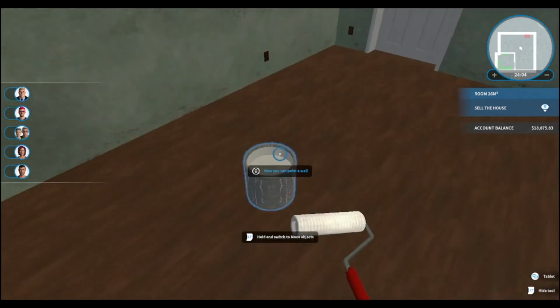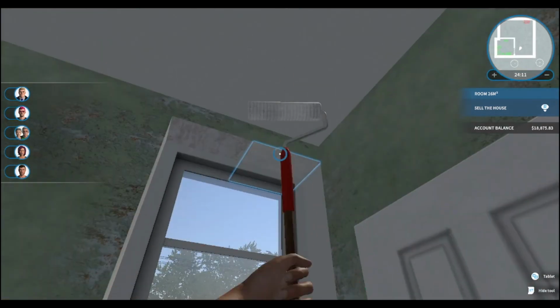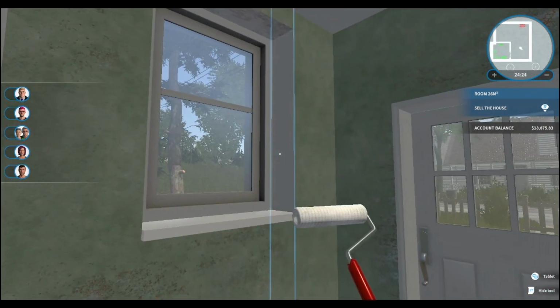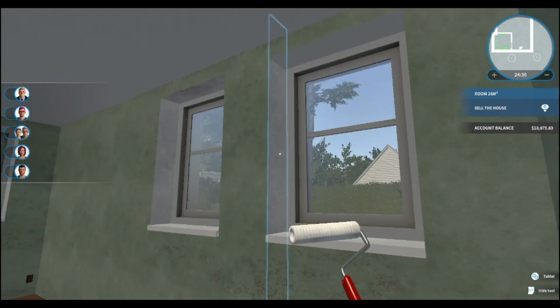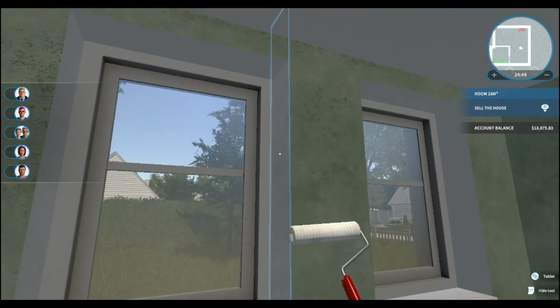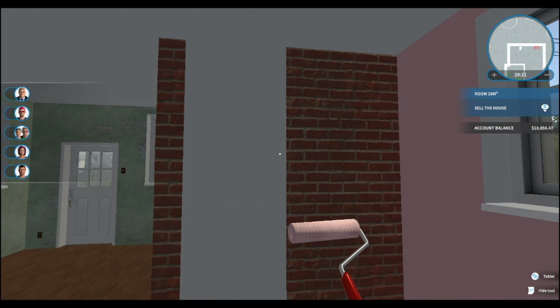And I got rid of that fridge. So you could be wondering why I'm just painting the inside of the windows, and it's because I like the way it looks. I think it makes the whole room open up a little bit more. It makes it more dynamic.